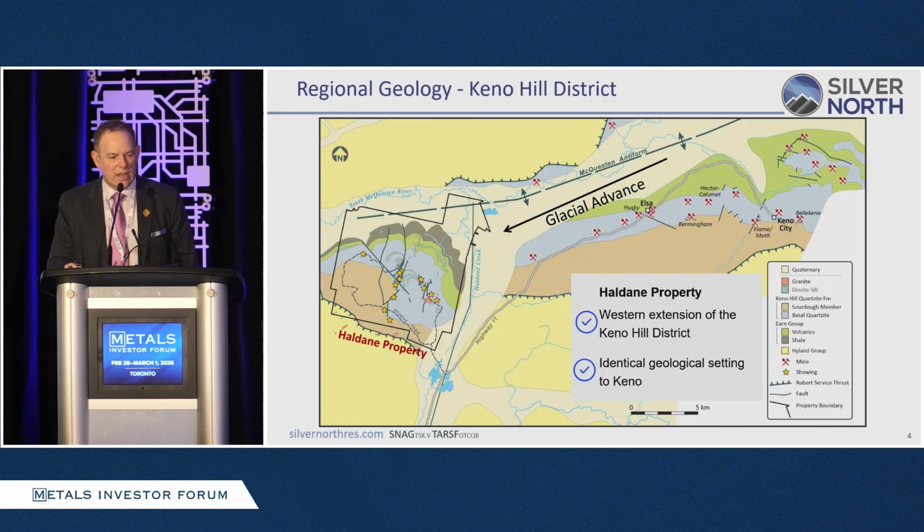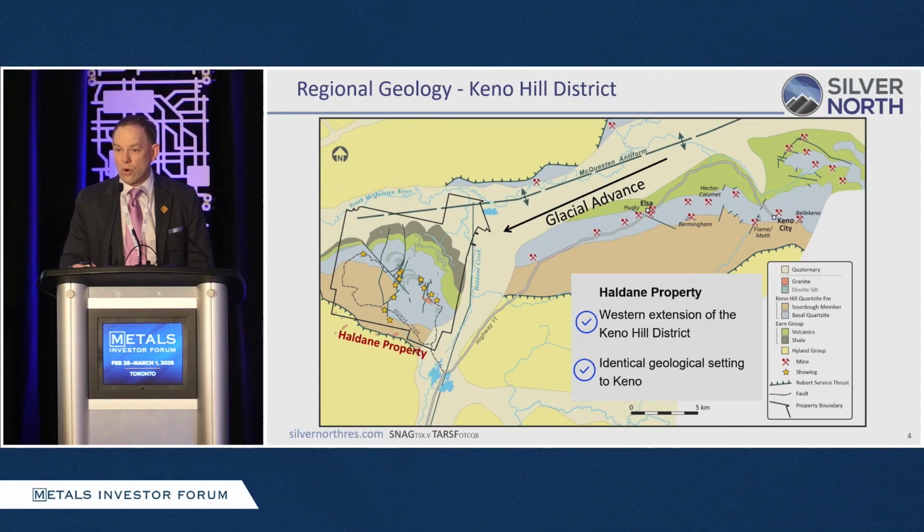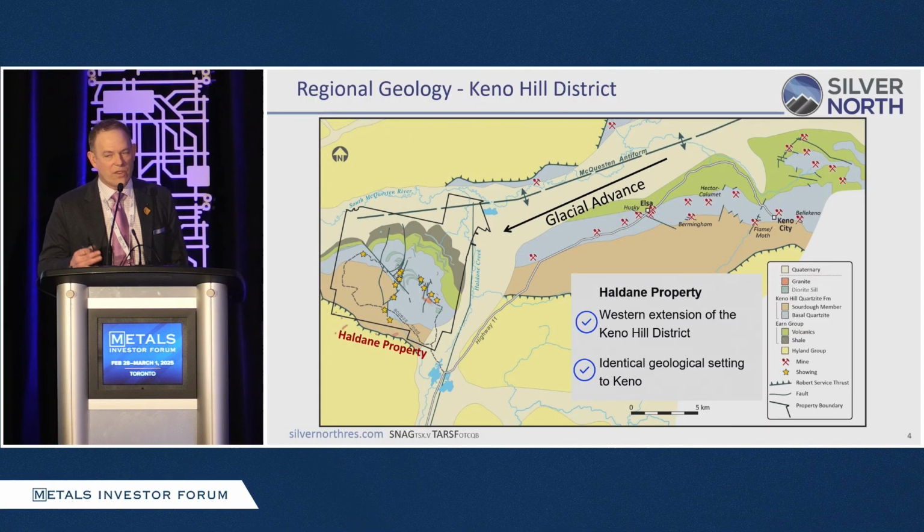So jumping into the Keno district, you've seen a bit of this map already. John showed it in his talk. Really what I'm just trying to outline here is the blue rocks are very important for us. These are the basal quartzite. Richard touched on that. His project would be just at the right edge of this slide. This is a glacial valley. The glaciers scraped away all the rotten overburden that would normally hide this silver mineralization. This allowed the old timers in the early 1900s to find fresh sulfide mineralization that led to the discovery and mining in the Keno district.